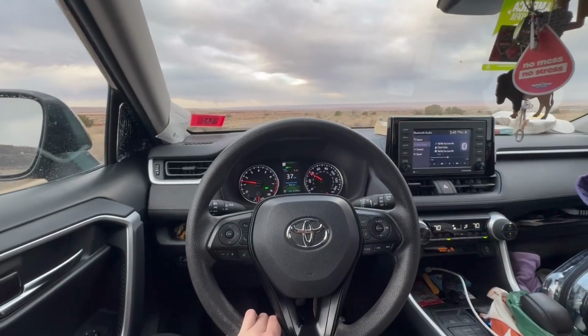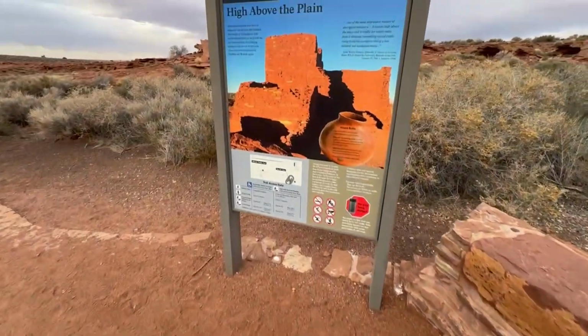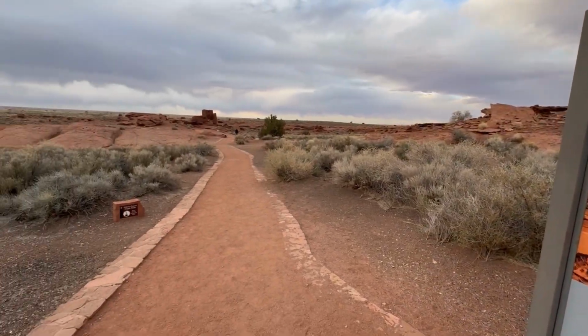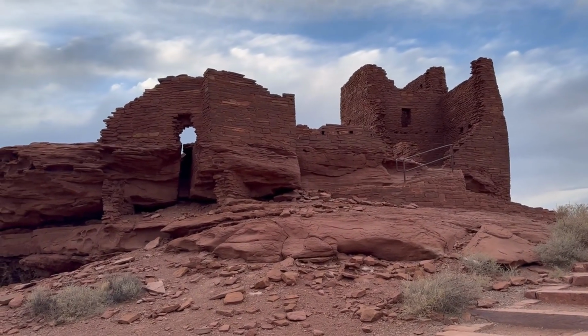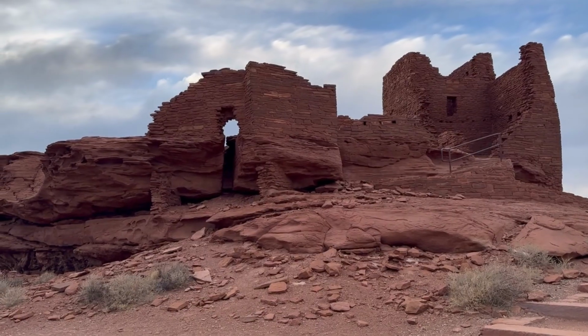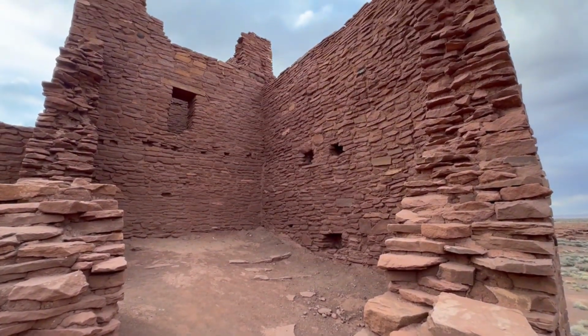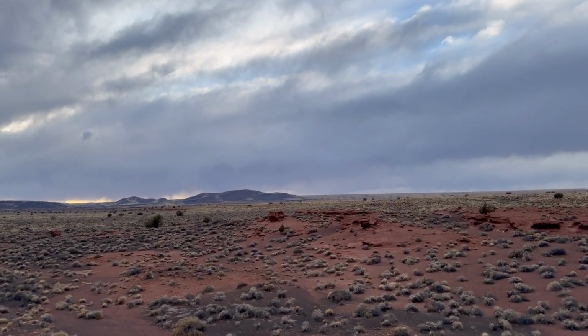So that was the Wupaki Pueblo. I'm going to see the Wukoki Pueblo next. Wukoki Pueblo is a small, striking ruin perched on a sandstone outcrop near Wupaki. Built by the ancestral Puebloans, its three-story tower offers panoramic desert views and a glimpse into ancient life on the plateau.